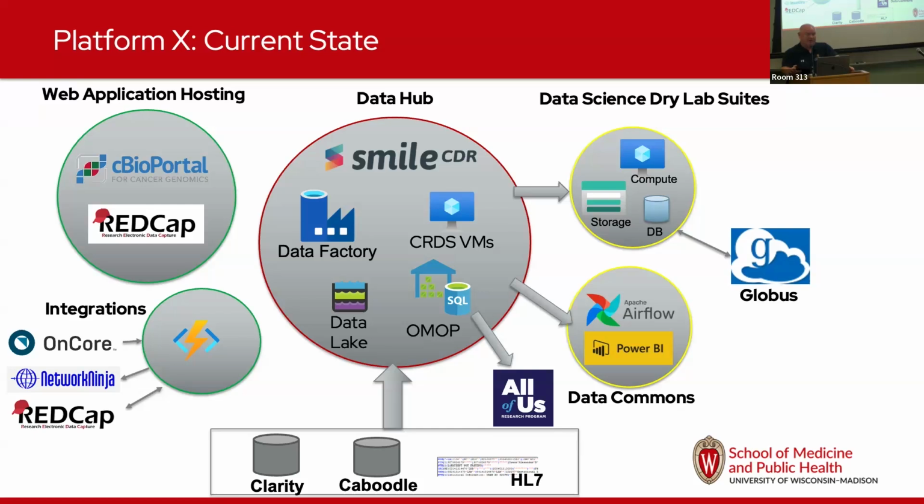We have some researchers that are building data commons, and we're in fact building data commons as well. This is meant to be an area where we bring data from multiple different locations, bring it all together, and provide our researchers tools like Airflow, which helps them develop their own ETL type things. We provide visualizations like Power BI, and then we allow collaborators into that environment so they can do their analysis against these larger data sets. We also use it to share out data. We have a collaboration with All of Us, which is a nationwide research project. We transform this data and then push it out through this environment.